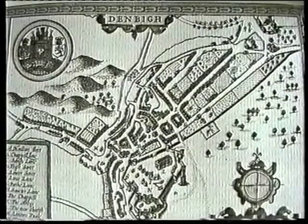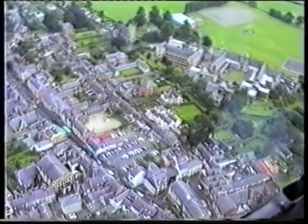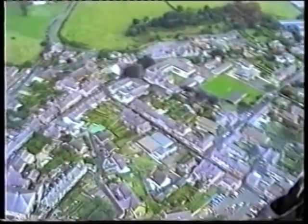Plans from the 17th century show how the roads began to radiate out from the High Street. Love Lane curved around the Castle Hill, while Pentland Street headed westwards, and Lower Street, now Vale Street, continued eastwards.